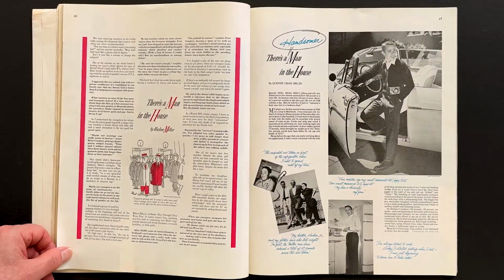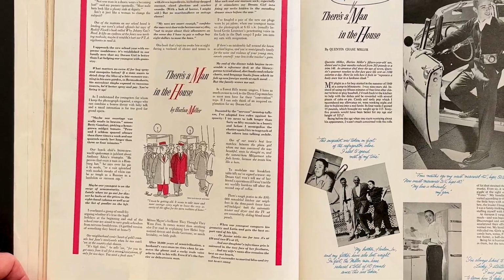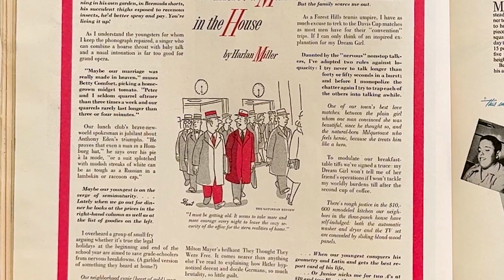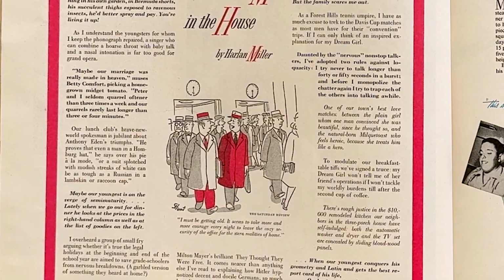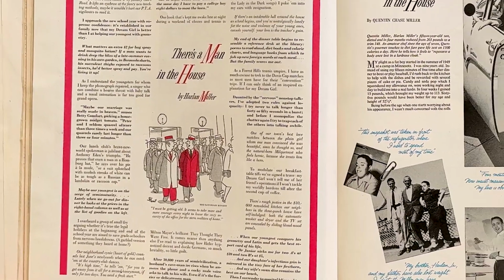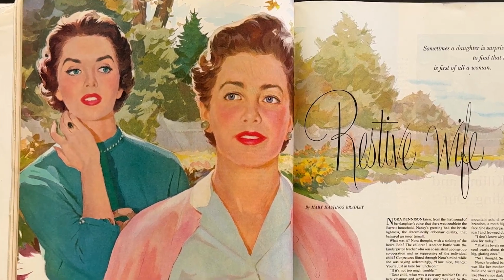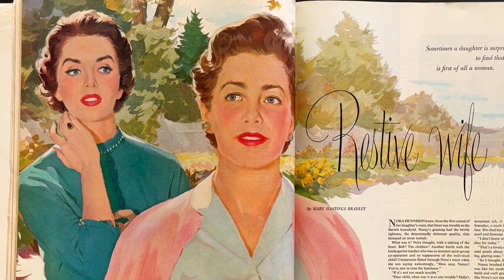There's a Man in the House by Harlan Miller. And here's a cartoon. These two businessmen are talking, and one of them says, "I must be getting old. It seems to take more and more courage every night to leave the cozy security of the office for the stern realities of home." Yeah. Wow. More great art.